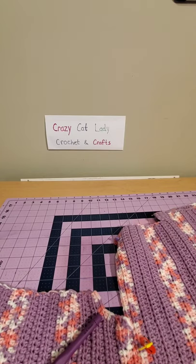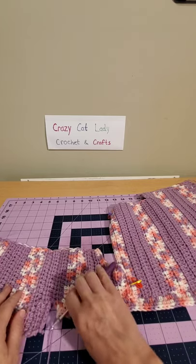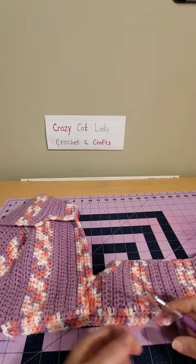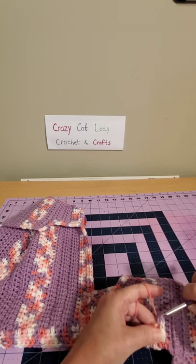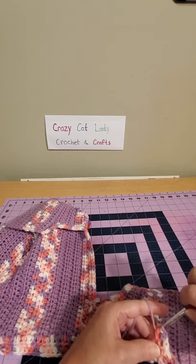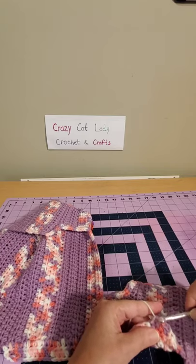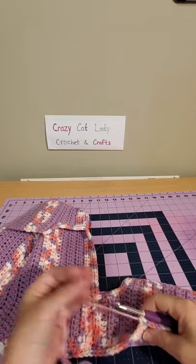Now the next row, we're just gonna crochet all the way across, no decreases. At the end, we're gonna sew this to the side. When I get to the other end, I'll meet you back.